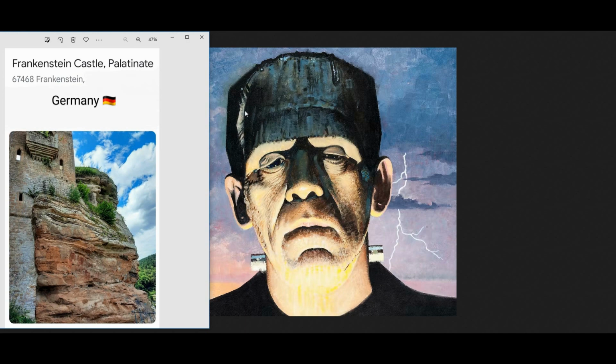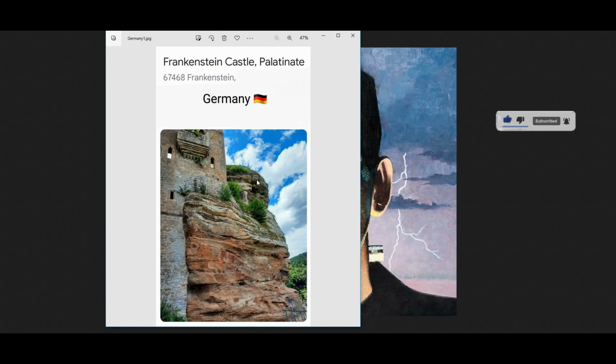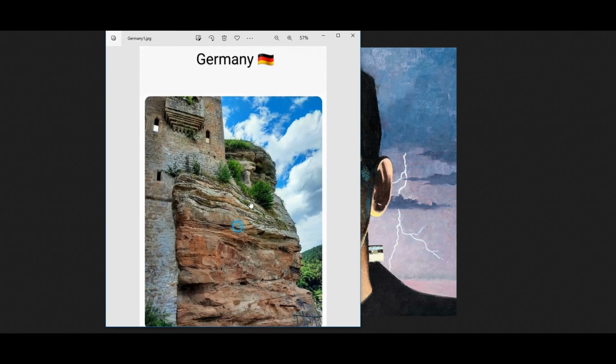Let's take a look at Frankenstein's castle. I'm not sure if this castle is in any relation to this character, so I just put this out here just to show you what I'm saying. But this is a castle right here in Germany. So let's take a look at this.